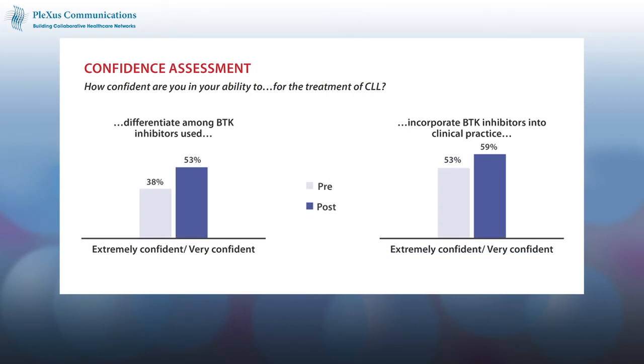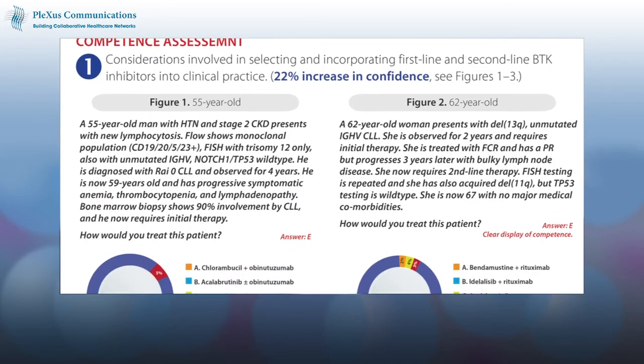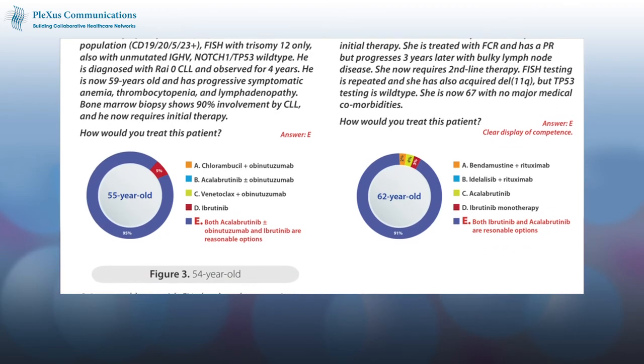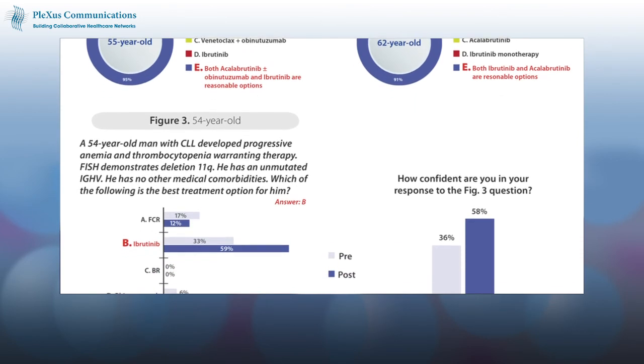Participation in this program improved VHA, DoD, MHS clinician confidence and their ability to differentiate among BTK inhibitors used to treat CLL. Clinician knowledge was improved regarding recent key findings from Phase 3 clinical trials and recent FDA approvals of BTK inhibitors for the treatment of CLL. Participants exhibited clear displays of competency in selecting and incorporating first-line and second-line BTK inhibitors into clinical practice, as well as employing necessary management strategies to ensure optimal patient outcomes.